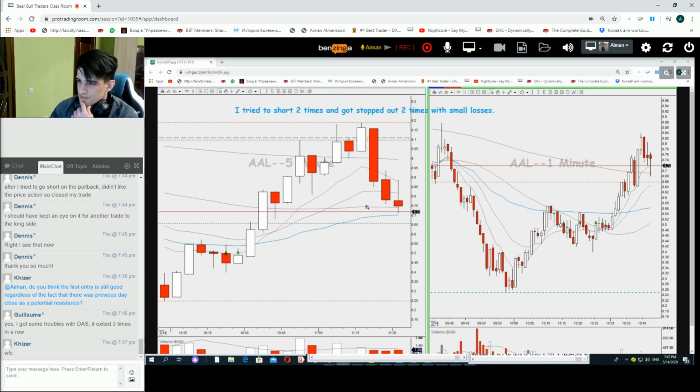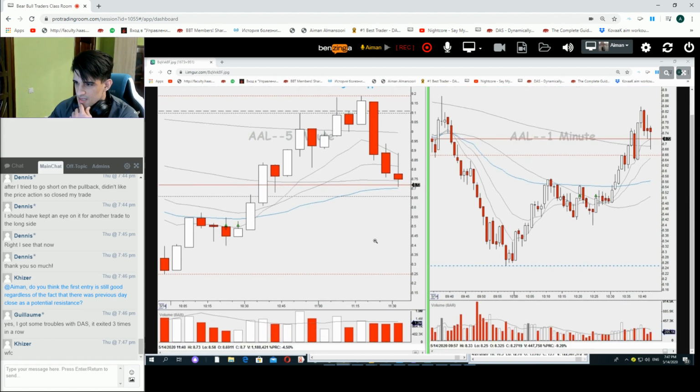Let's see what you did here on AAL. So you try to take it to the short side. Now this is not a bad short. It dropped down, pulled back, dropped back again down. Now I'm not sure I would have taken this thing to the short side for one reason. This is a parabolic pullback. This is a third type of my ABCD patterns, where I wait for a W shape, and I see the W shape here. So this entry I'm not sure I would have taken.